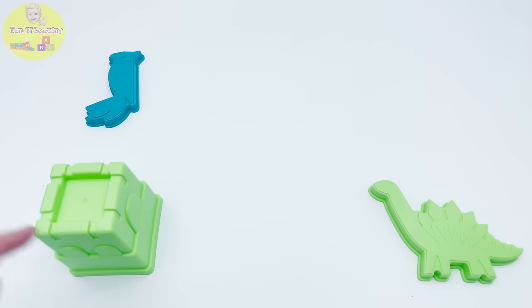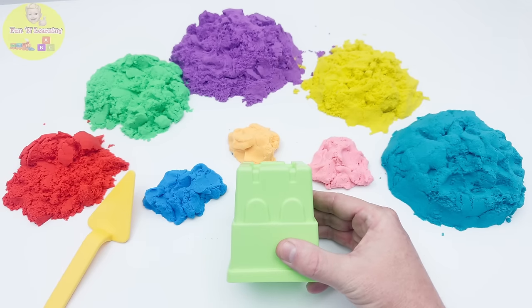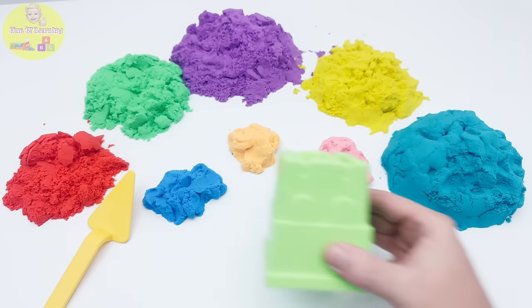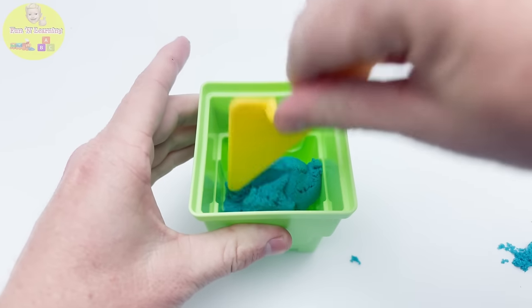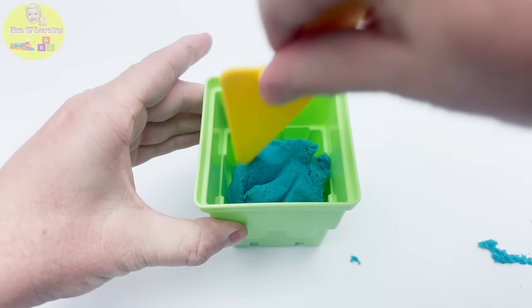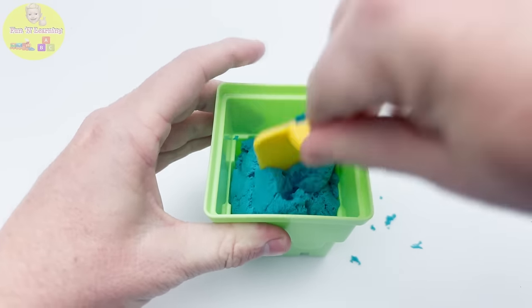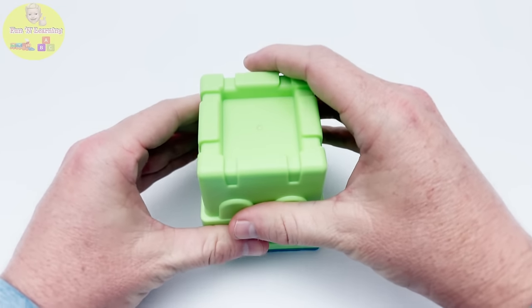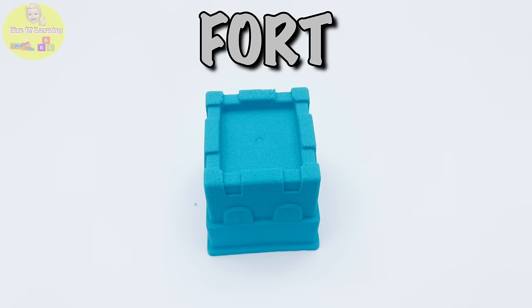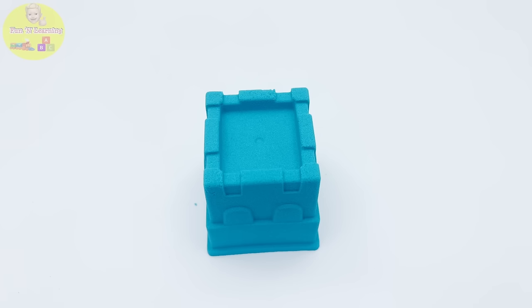What is this big green shape? It looks like a fort. And I'm gonna use the aqua sand. Aqua. Wow, that's what I call a fort. A fort is a strong building used during battles for protection. How about we see if this fort is protecting something?